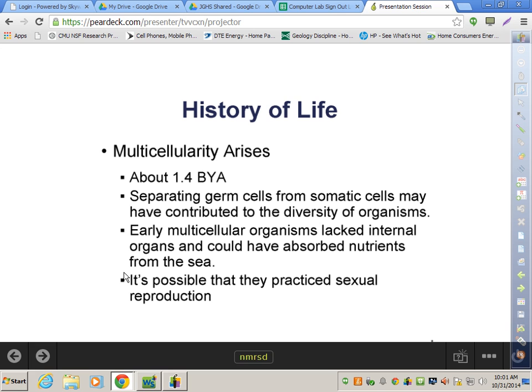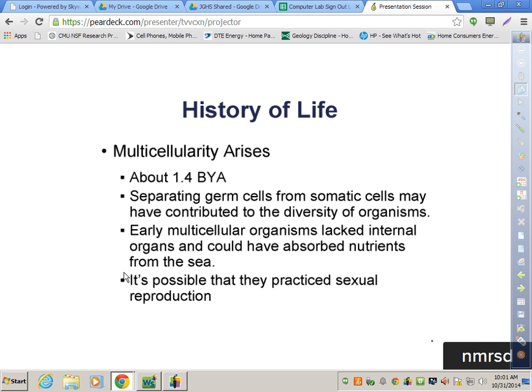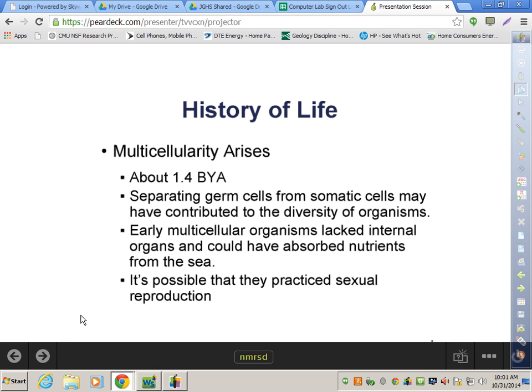All right. So early multicellular organisms lacked internal organs and could have absorbed nutrients from the sea, and it's possible that practice sexual reproduction could have started there. Now, I will say, it's not like the male gender or males in general are insignificant. They do one major thing for species. They allow us to adapt and change and have many varieties of who we are. They mix up the gene pool, okay, which is extremely important if you want to survive an ever-changing environment. You need to have lots of variety. So we are good for something, guys.